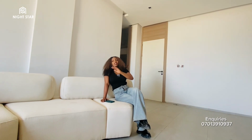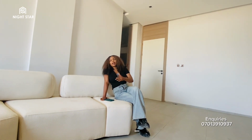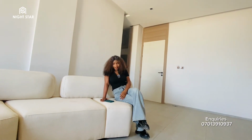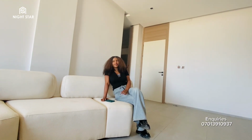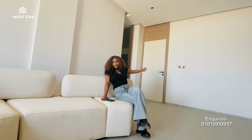Number one, it's very flexible. With just 20 million naira, you can put your initial deposit and spread payment plan up to 7 years. And guess what? It's very accessible too. It's not even up to 1 minute. We are at the coastal road.